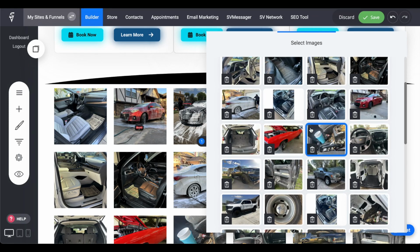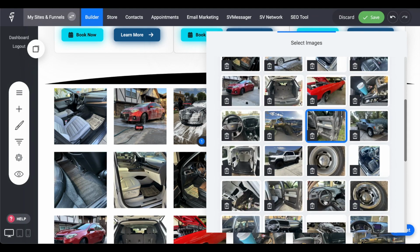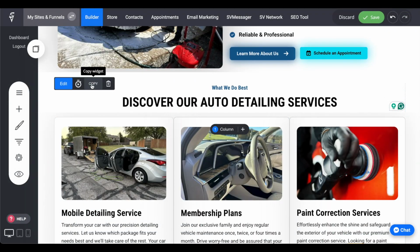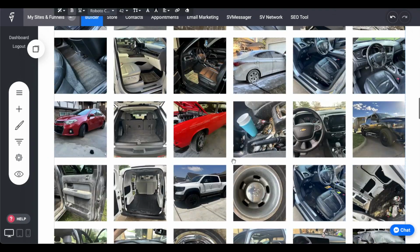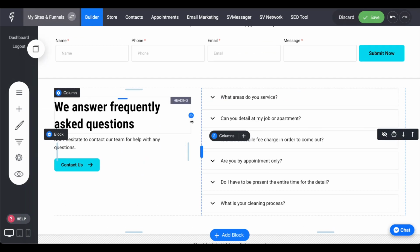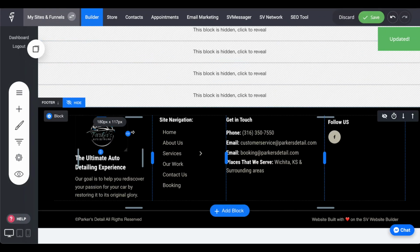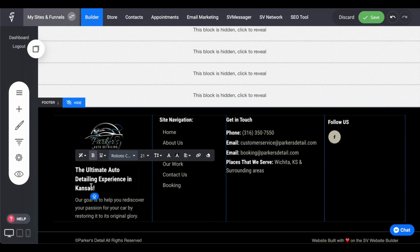Once again, that's all I'm doing here, going through, adding all those photos, and rearranging them to put the ones I think look best at the top. Now I'm going to add a header inside of there. Once again, I'm going to preview it, and then jump down to the frequently asked questions section and delete all of these unused sections, and then go down to the footer on this website and edit that.